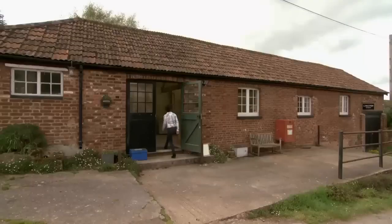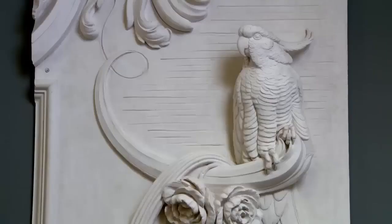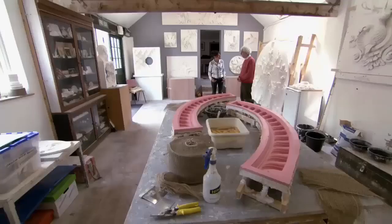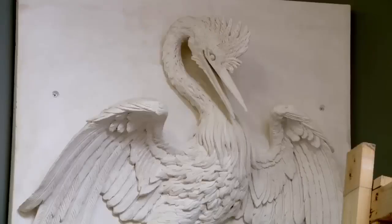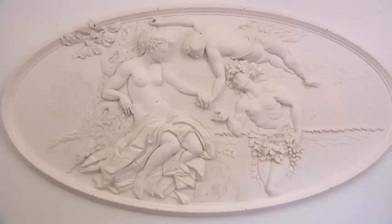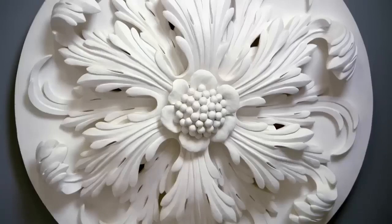I've come to the studio to meet Geoffrey and find out more about his work. Jeff, could you tell me about this form of decorative plasterwork? It goes back to Roman times and probably before. And how did it arrive here in the UK on our shores? It probably already happened with lime plaster decoration in houses, even in medieval times. And Devon's very rich in plasterwork from the Tudor times and Jacobean times.